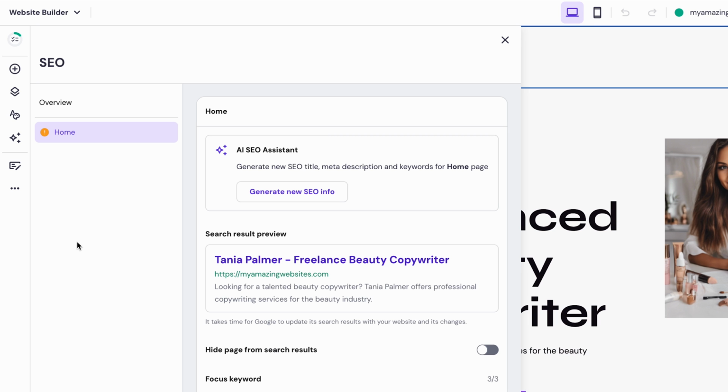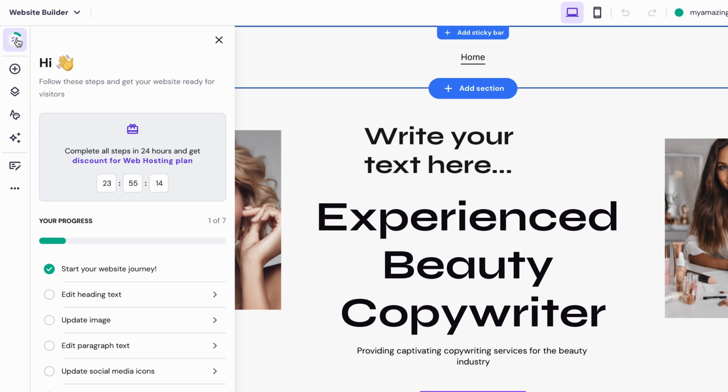To make sure you're on the right track to publish your website, you can refer to this neat little checklist over here. It shows a few suggested steps to complete before launching your website. Now, let me walk you through the process of customizing the most essential sections of any website to make it look professional and easy to navigate.